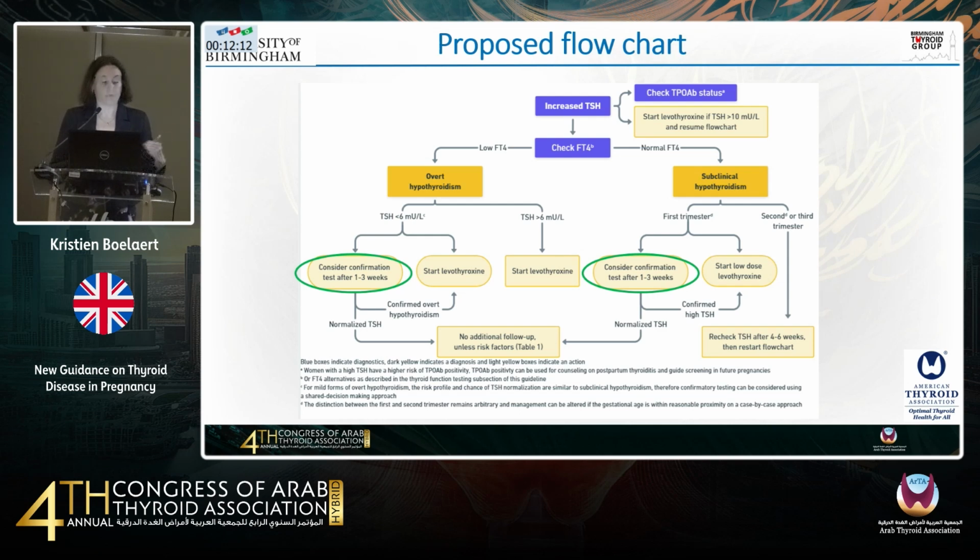So I guess previous guidelines would say definitely you treat over 4, so this guideline is taking a middle way. What we're proposing here, and what's going to go out to the general public, is to treat a serum TSH over 10. If it's less than that, treat a serum TSH over 6. If it's less than 6, then maybe repeat serum TSH after 3 weeks and see if it normalizes, because indeed for a large proportion of patients it will normalize.